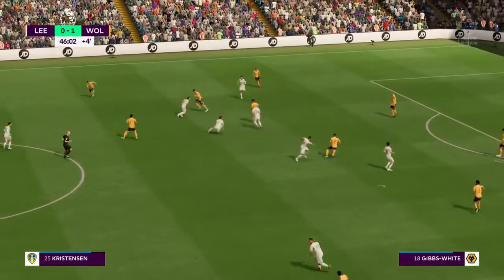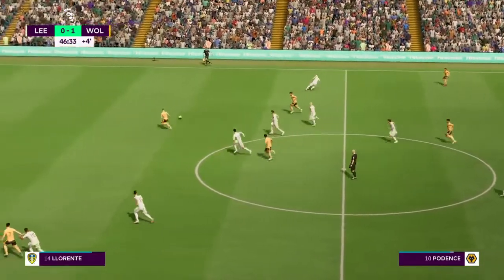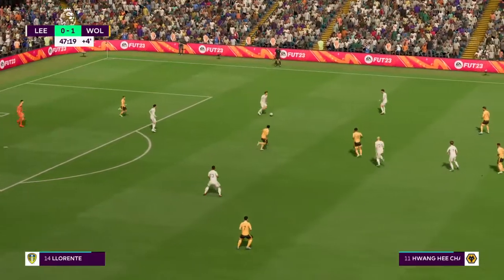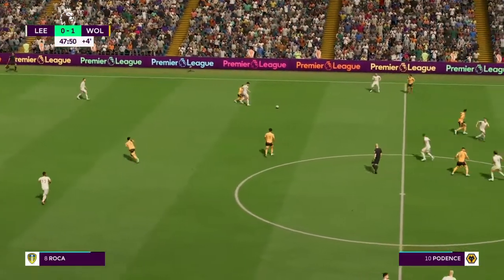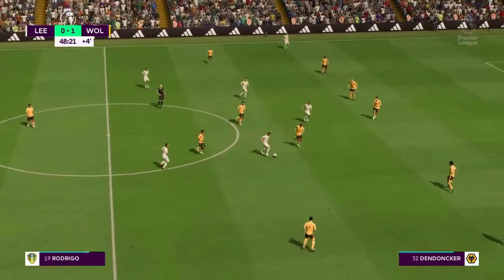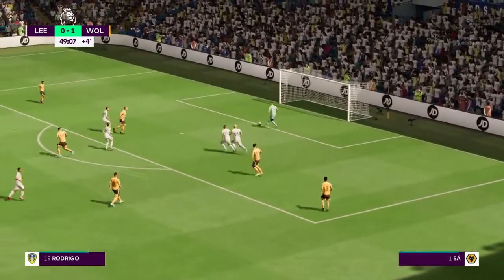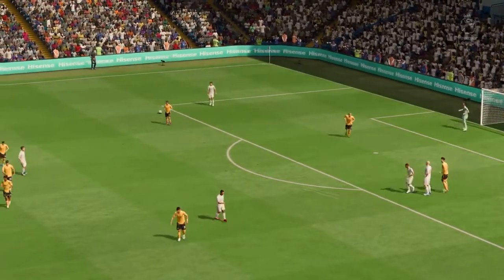Well, timed his challenge magnificently. Dendoncker. And the pass could do damage. And read the danger magnificently. Well, if he gets this wrong, a penalty and a sending off, but he was spot on with his challenge. Rodrigo. And unable to keep possession. Rodrigo. Well, a top-notch piece of defensive judgment. And there we have it, the half-time whistle. That will do it for the first half here at Elland Road.